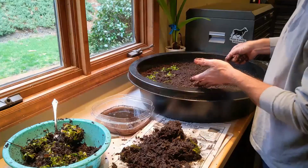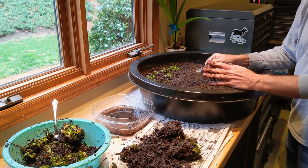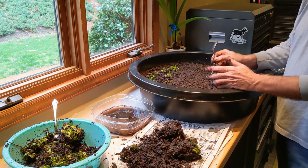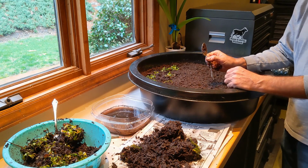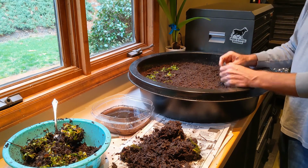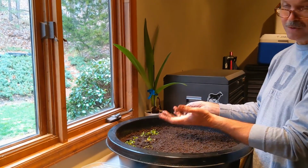So one of these pots probably holds about 100 plants. Now, if you're doing the really, really small ones, you can get 200 or more in these pots. You'll just make that many holes and plant that many individual plants. And in 3 years, they will be this size, if not bigger. So it's kind of like compounding interest. The more you have, the more you're going to get, and it just keeps on going that way.